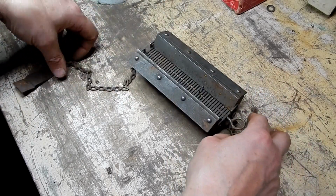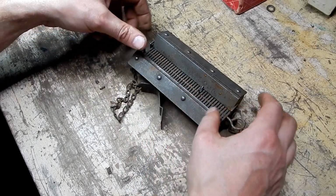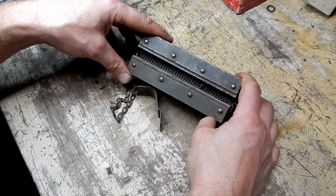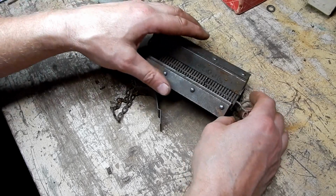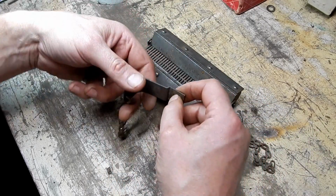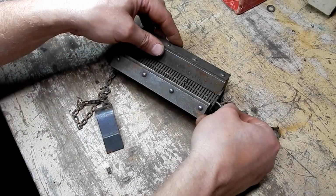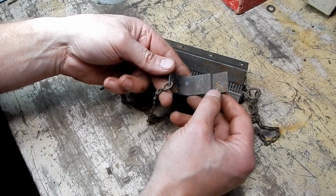So unfortunately, this does not have anywhere near the value that I thought it might have. These trade anywhere from $25 to $40 on eBay. The fact that mine has something extra, which is this little chain here to keep this pin from getting lost.